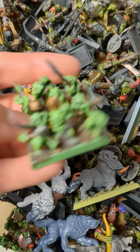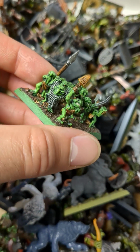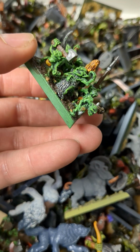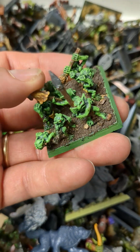But one thing I really love about these guys is the Gretchen swarm bases. These tiny trolls are solid metal. Solid metal. And that one's trying to hit me with a mushroom. But look, I love it. Very basic paint job. This is just an incredibly satisfying model. So old.